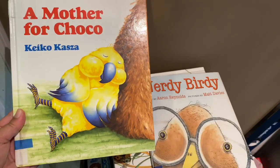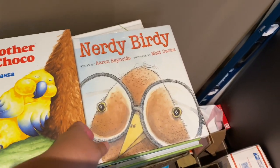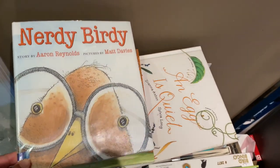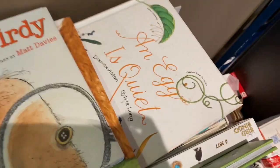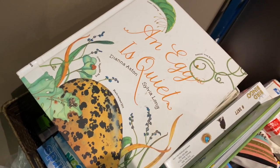It's great. It has wholesome books that I can totally trust and read to my kids. So I love that. And really quick, I wanted to show you some of our favorites. A Mother for Choco is a perfect adoption book. Love that book so much. And then Nerdy Birdie taught us about accepting differences. Love that one. And then, of course, An Egg Is Quiet. The boys really enjoyed this one.